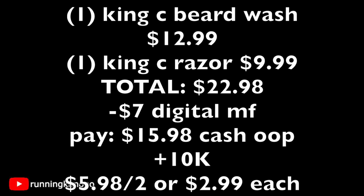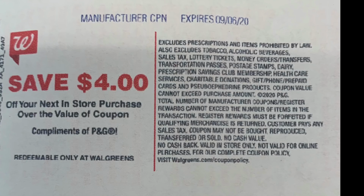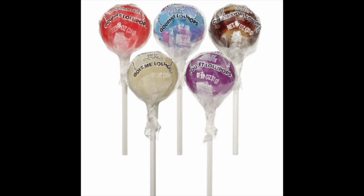Now, let's not forget, guys, that this is not part of Beauty Club. I know a lot of you will be like, is this a beauty item? It was at one point, like in the Wayback Machine, but it is no longer at Walgreens. This is not a beauty item. Let's just say you did the Crest and Almay deal and you have two of these register rewards floating around. Let's also throw them into the deal. We're still going to be grabbing the King C razor, the beard wash, and we're also going to grab two of those lollipops for 57 cents found at checkout.